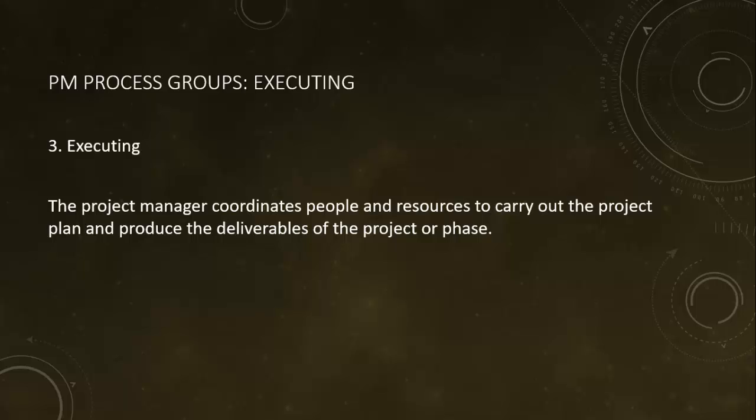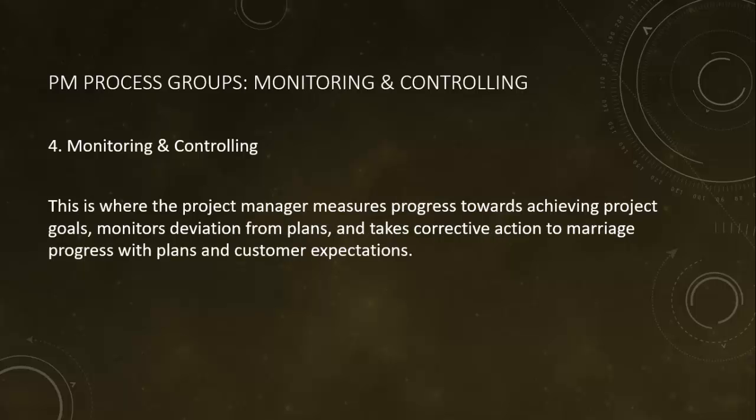Running kind of in parallel to the executing phase is the monitoring and controlling phase. So not only are you actively pushing forward in managing the budget, setting the schedule, checking off the things in the scope, but you're also monitoring and controlling. You are, as you say, okay, we're going to spend this much money on the contractors we're going to hire to pour the cement. You're also taking a look at, well, they started on this date and are not going to be done until that date, and that changes the overall look of the project, right?